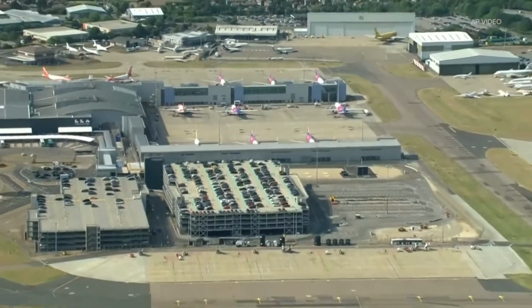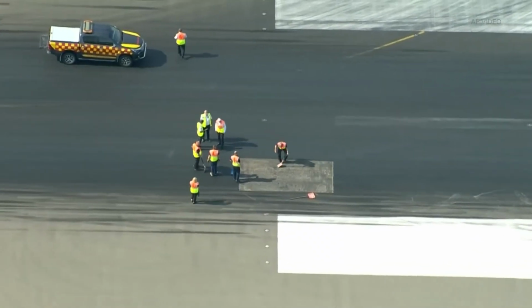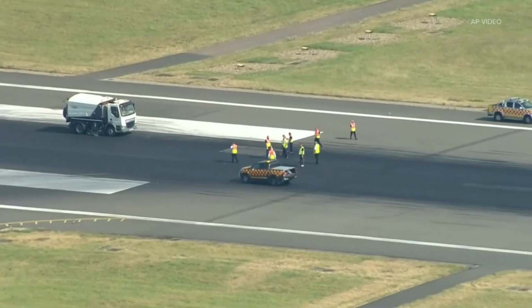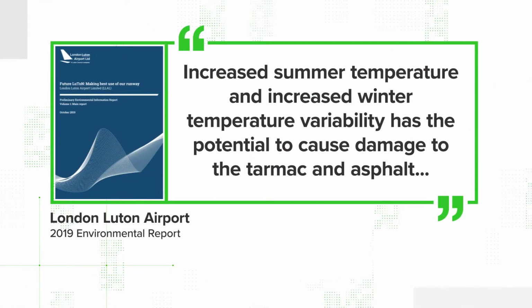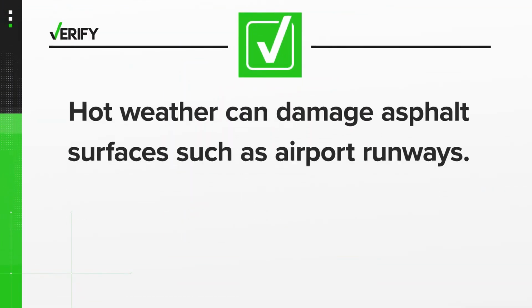And that's likely what happened with some runways in the UK. As London Luton Airport said, there was a deformation in their pavement. And in fact, this is something the airport itself identified as a potential problem in an environmental report in 2019. It said, quote, "Increased summer temperature and increased winter temperature variability has the potential to cause damage to the tarmac and asphalt." So we can verify, yes, hot weather can damage asphalt surfaces such as airport runways.